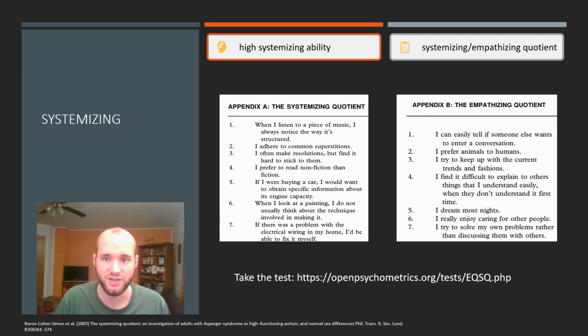Now lastly, Hittenstam measured the systemizing ability of his participants, and he did that by using a questionnaire called the Systemizing Empathizing Quotient. And basically, as I said before, systemizing is the drive or the ability to derive some underlying rules from a system. And empathizing, on the other hand, is the ability to really understand other people's thoughts and emotions and then to act accordingly. And this test basically is comprised of 2 parts, A and B, one for the systemizing part and the other one for the empathizing part.